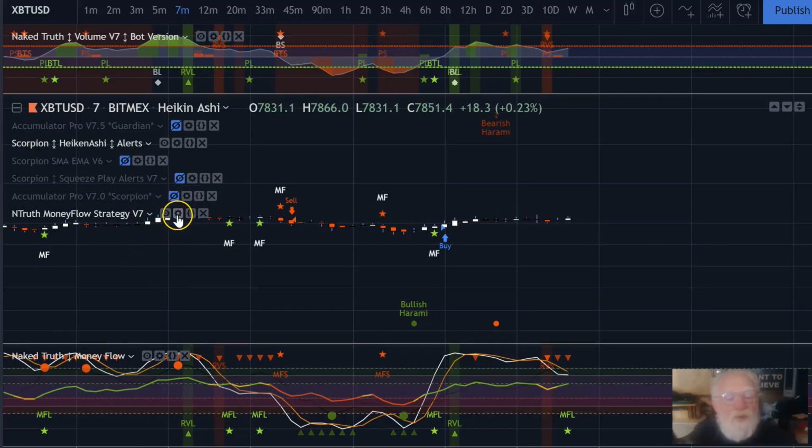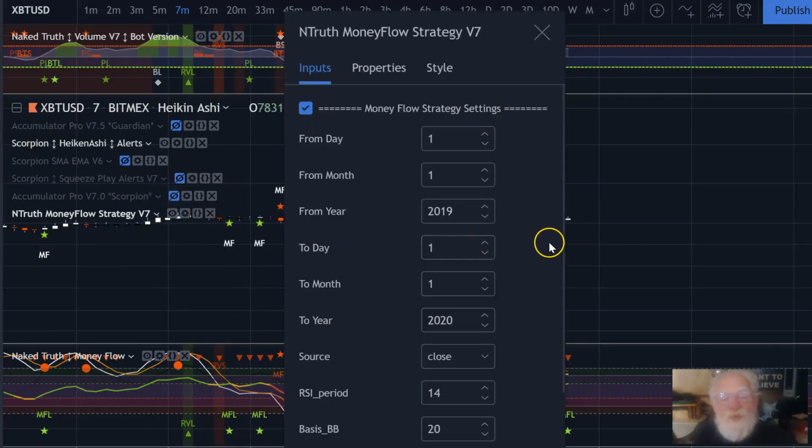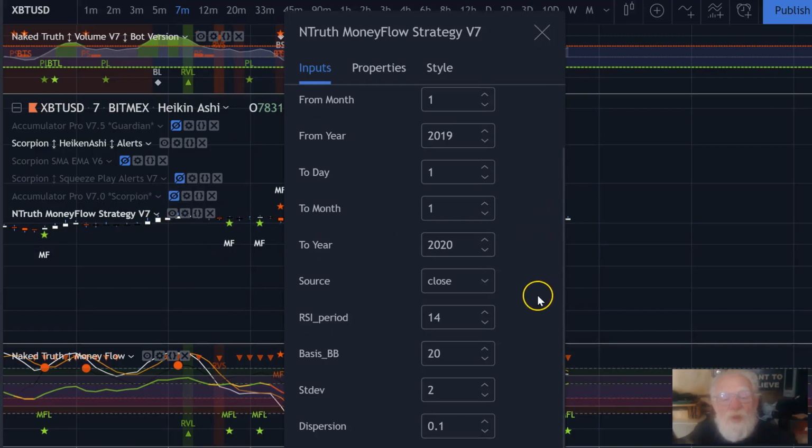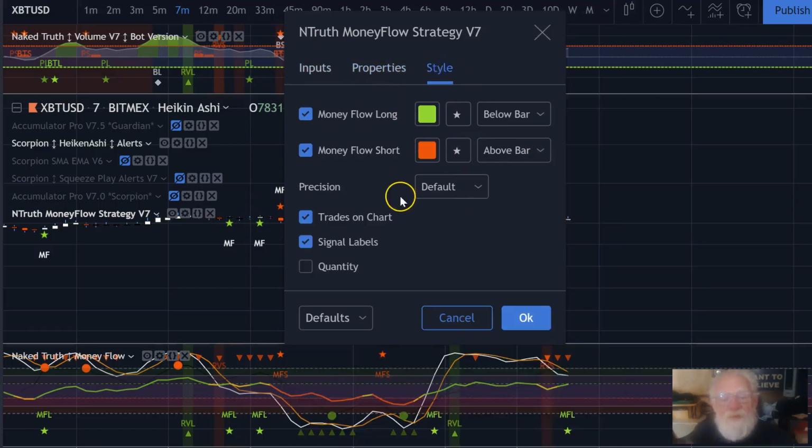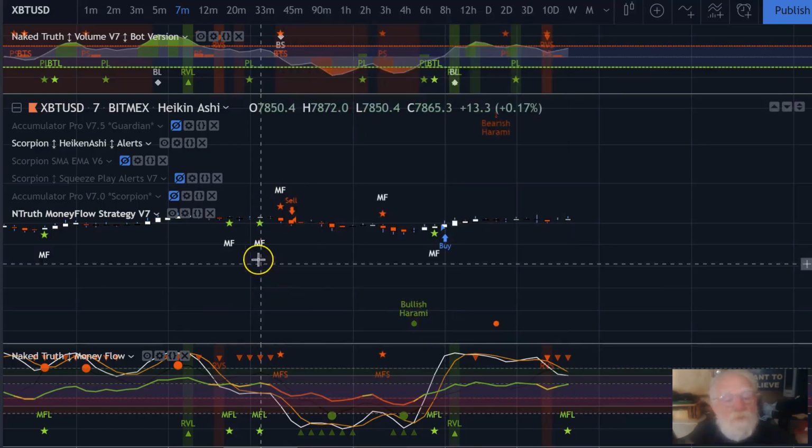And there's no real settings. As far as the settings go, everything is pretty much the same. You don't have to do anything to it. My properties are always the same. And as far as the style, that's pretty much it.